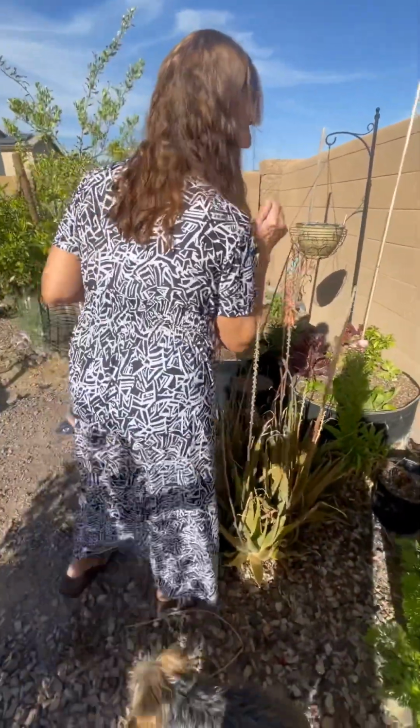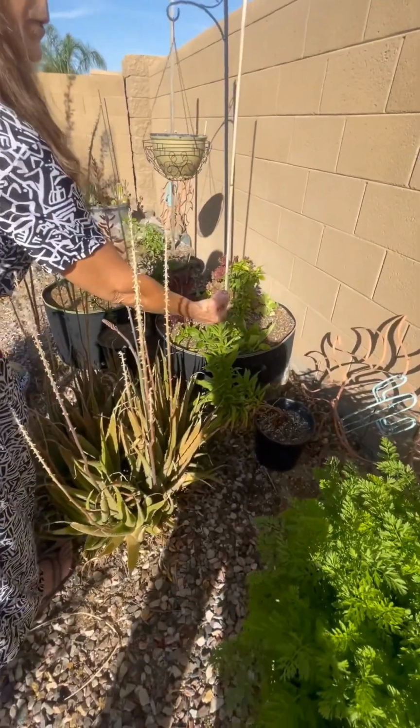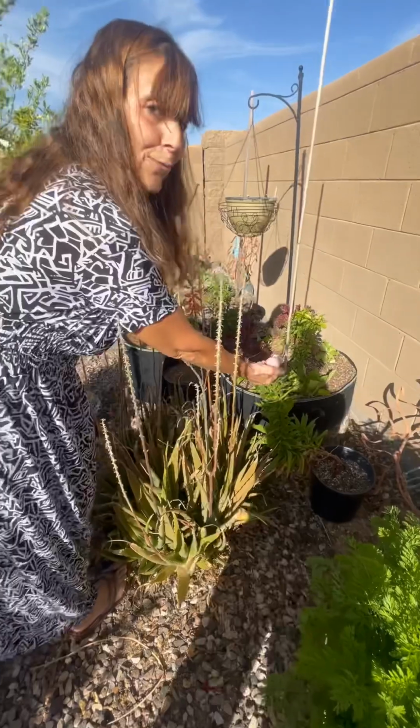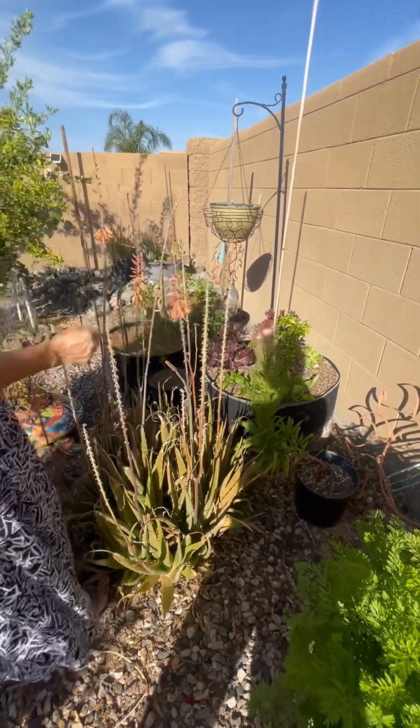I repotted it from the other, oh my, I know what it is just by this. These are straw flowers. I got straw flowers. That's awesome.